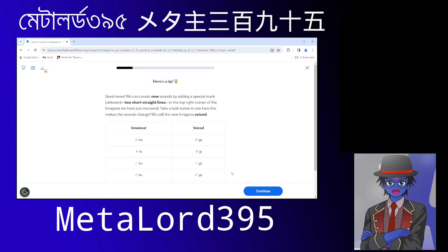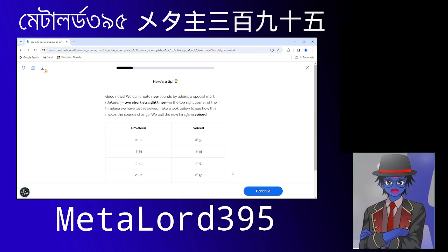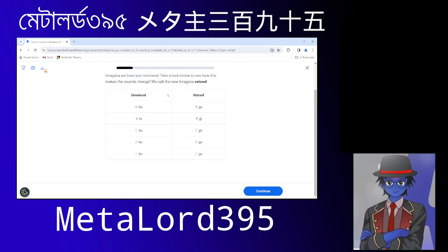Here's a tip. We can also create new sounds by adding a special mark, dakuten, which is two short straight lines in the top right corner of the hiragana we just reviewed. Take a look and see how this makes the sounds change. We call the new hiragana voiced. Unvoiced, ka. Voiced, ga.